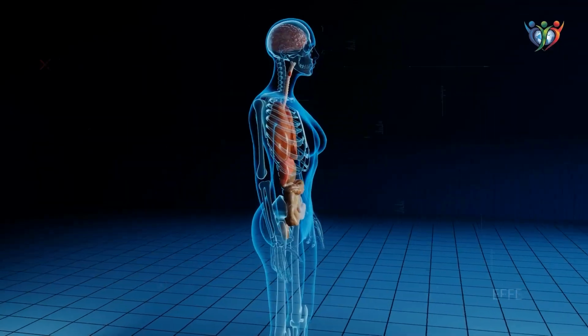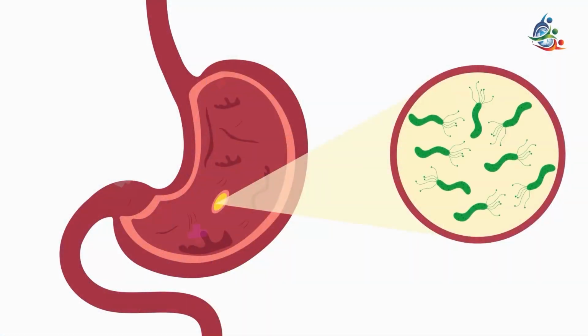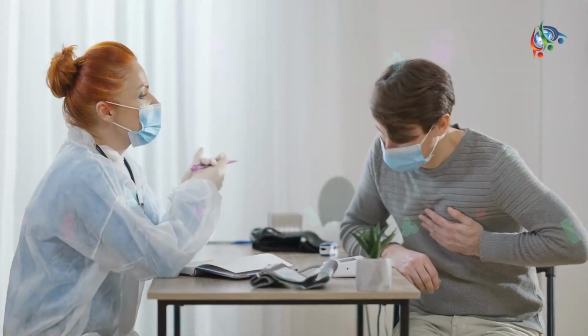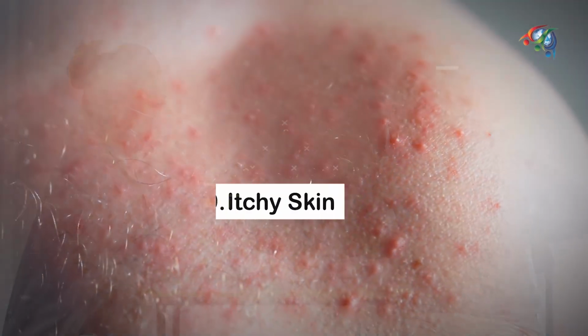Additionally, kidney failure disrupts the balance of electrolytes in the body, which can further contribute to gastrointestinal distress and vomiting. If you experience persistent nausea and vomiting, it's important to consult a healthcare professional to evaluate kidney function and address any underlying issues.